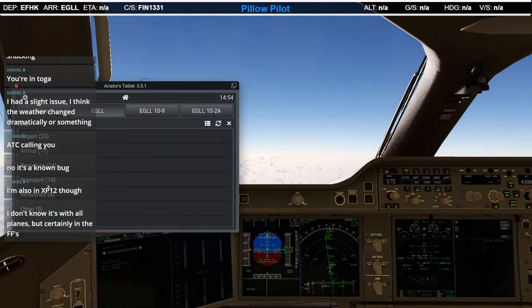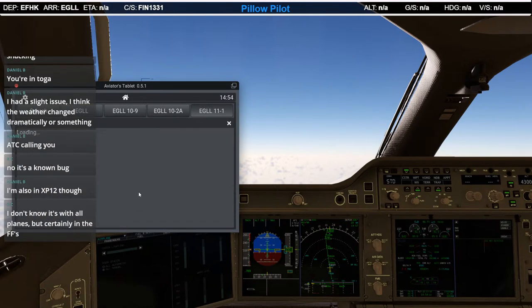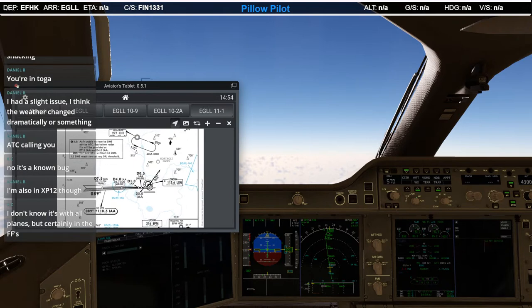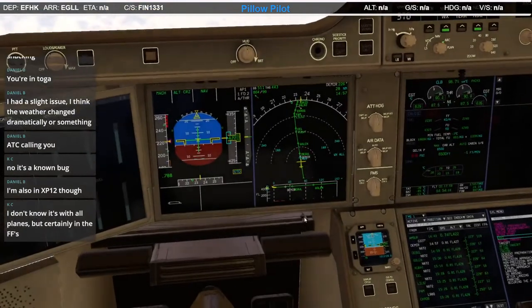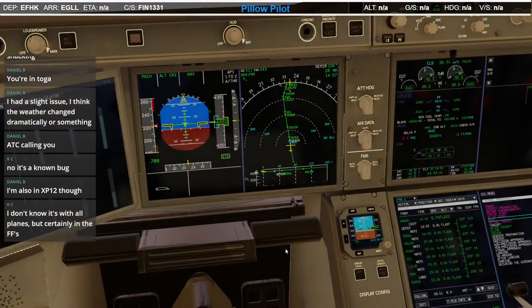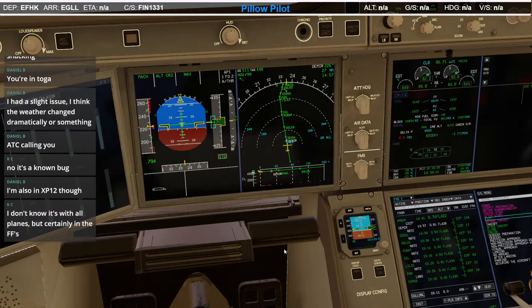You're welcome to expedite. There is no speed restriction. Expedite descent and no speed restriction. Right after 2674, you can cancel all the level restrictions on the arrival.